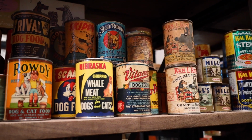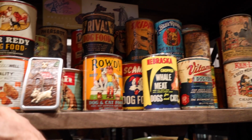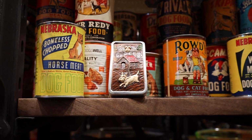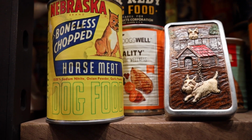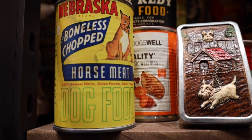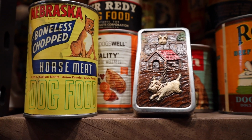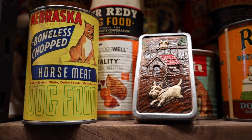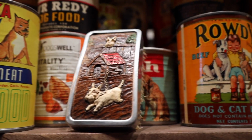There were some really interesting ingredients. Horse meat was used in dog food for many years, and that was because after World War I, they had a lot of surplus horses from the war, and they actually used them to make horse meat dog food. In fact, the company that was doing it actually started a horse farm to breed horses just for the manufacture of dog food, but the public didn't like that eventually, so that was stopped.